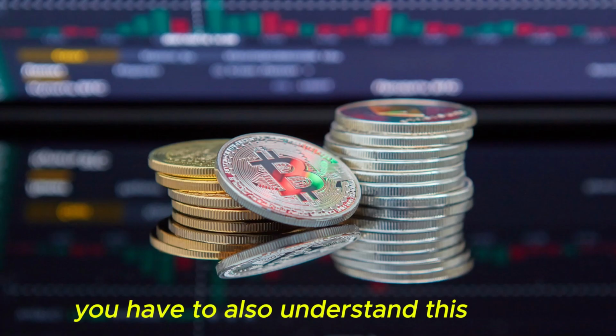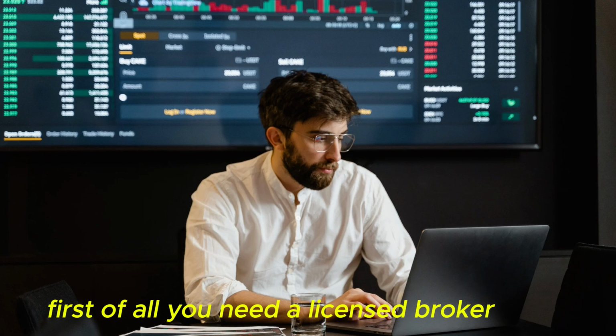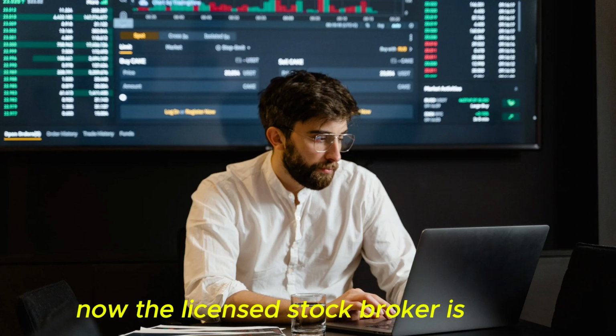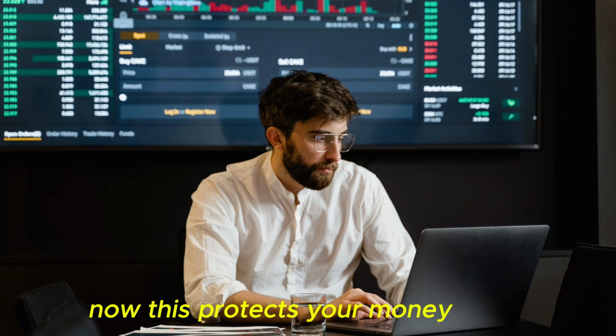You have to also understand this. You cannot just wake up and buy stocks from anybody. Before you invest in the Ghana stock markets, first of all, you need a licensed broker. Also, you need a CSD account. Now, the licensed broker is someone or a licensed company who will help you create the CSD account. Now, this protects your money.